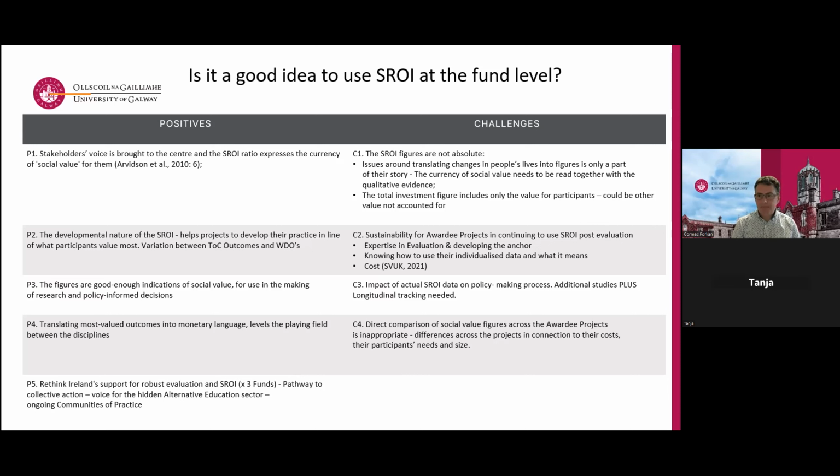Absolutely, and again, maybe it was also an issue because it was a fund level evaluation. SROI is usually used more on a project level. So there is a question of how to continue sustainability on a project level when we are engaged in a fund level evaluation, but still trying to give something to the project.